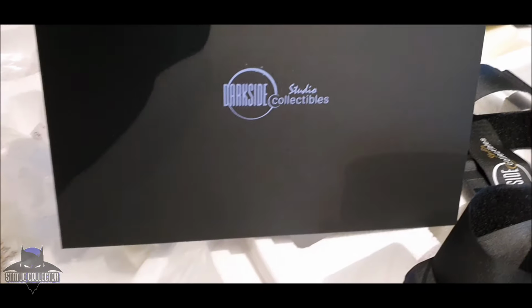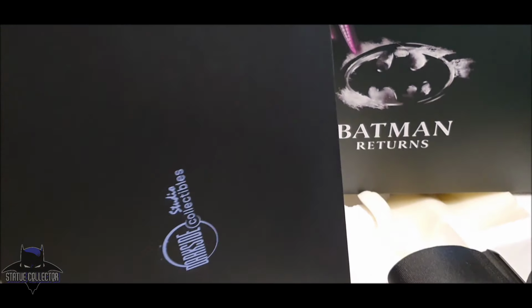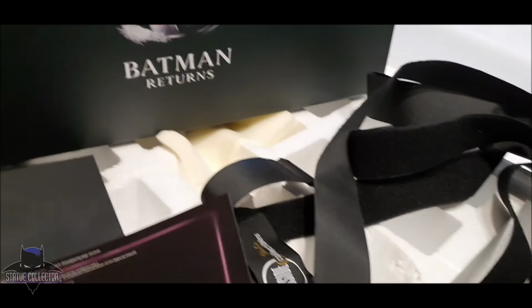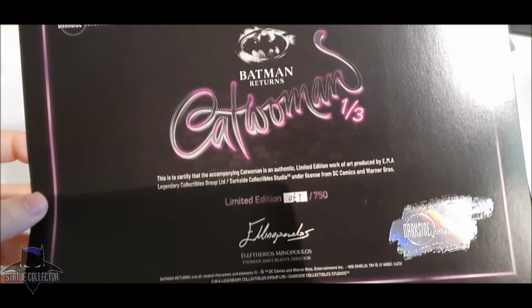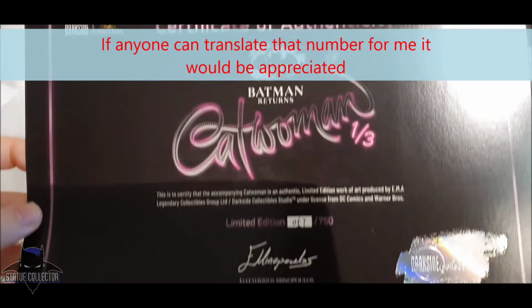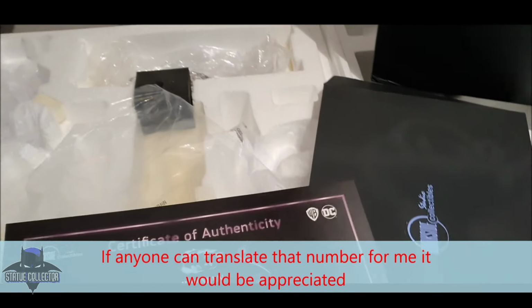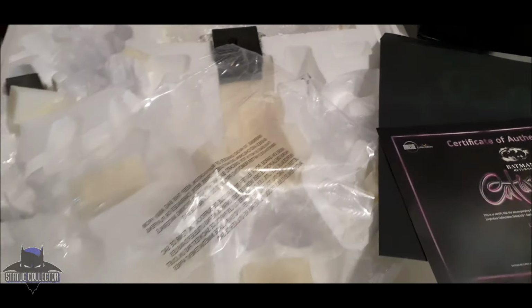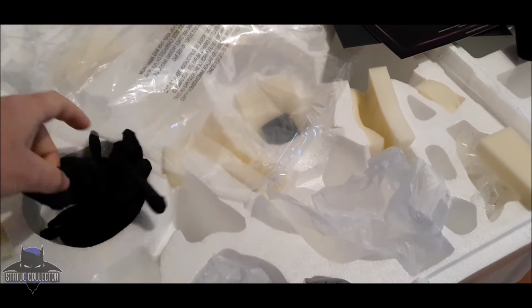It does come with this box, as you can see, the art box, and it also has a Darkside Studio Collectibles envelope here. You can also see in the background there, it's got the straps, which is always a nice option. And it does come with this right here, which is a certificate of authenticity, which is nice. They are numbered, as you can see, and so that's really great. If anybody can translate that number for me, I'm not exactly sure what that was, but you can see that it comes with gloves.